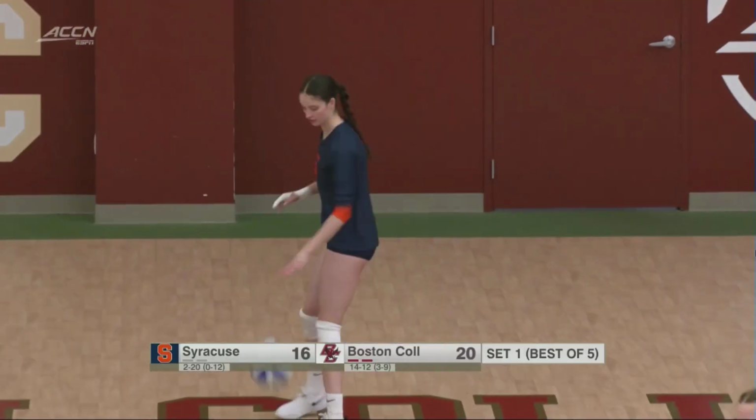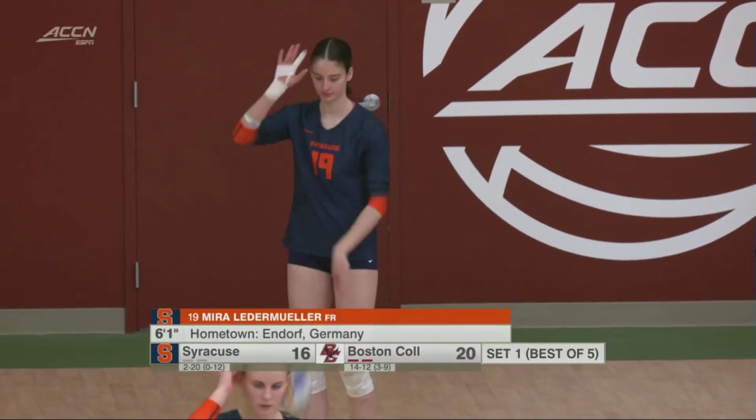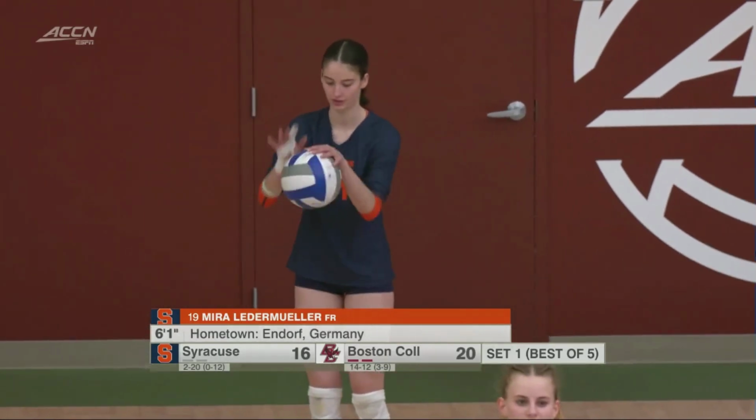We talked about Syracuse had gotten some points through the middle early on in the set. So here comes Leader Mueller back in to take over setting duties.